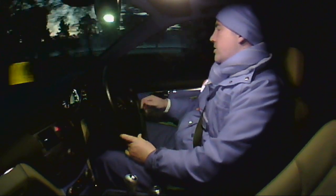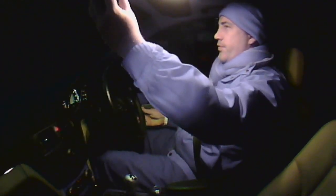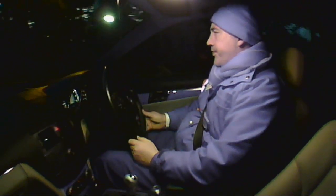Wing mirror is a good size. No problem seeing where you've been. The rear view vision, not too bad at all. I think if you had 3 people in the back, you might be just relying on the mirrors.